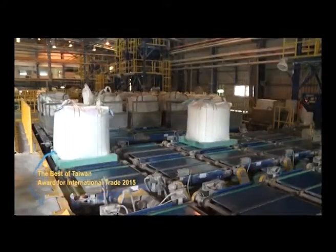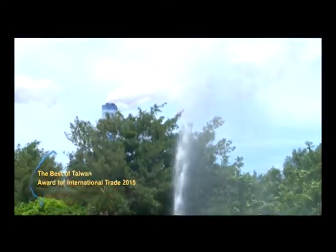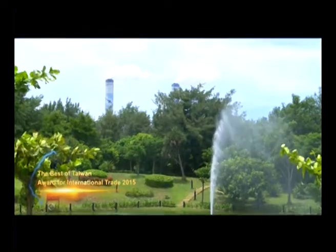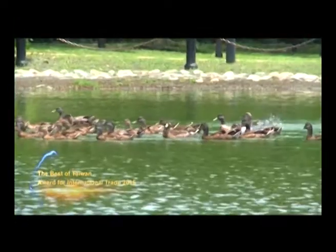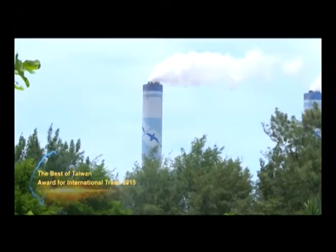In 2014, FCFC produced 160,000 tons of PIA, which led to the closing of factories by competitors in Japan and Singapore. This year, it's on track to manufacture 180,000 tons. Formosa Plastics has also reduced costs. Water usage has been reduced by 300,000 tons a day and CO2 emissions by 9.74 million tons a year.